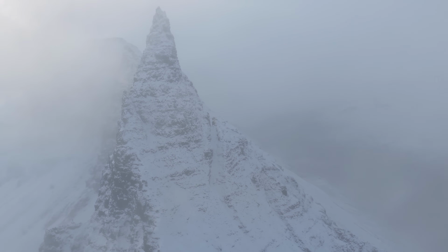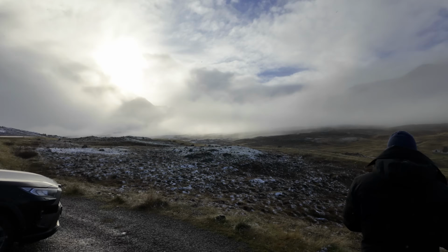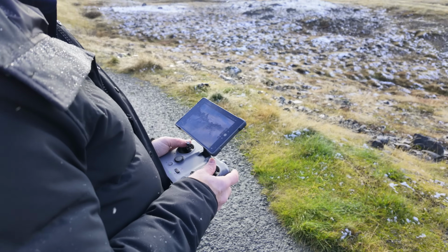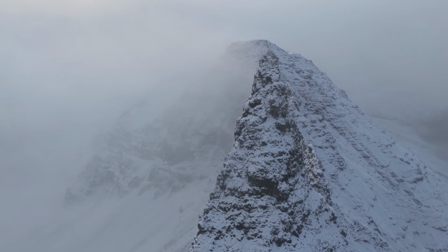The first time I tried to photograph this place was all the way back in 2018, but I simply didn't have a drone that was capable of flying all the way up there. I do now with the DJI Mavic 4 Pro, and then we can fly all the way up to this spire right there and photograph it up close.